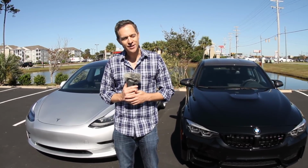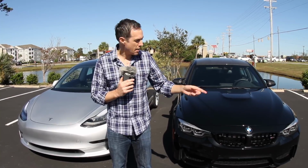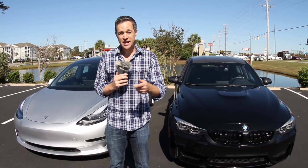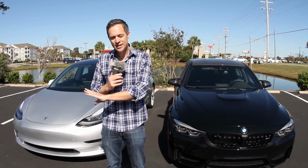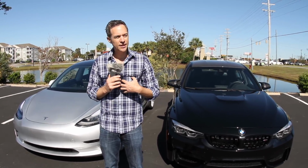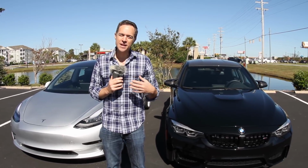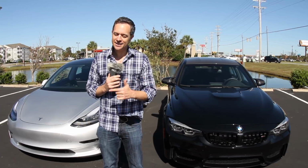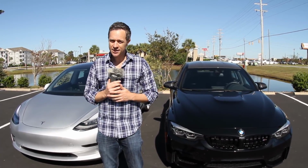If you're thinking of the Model 3 Performance or the BMW M3, both cars are amazing vehicles to have, whether you're daily driving or tracking. If you track a lot, probably the M3 gets the win. Just daily driving, the instant power, the electricity this thing offers, the 0 to 60 in 3.2 and the torque, it makes you laugh. It puts a smile on your face, literally. The M3 does too in different ways, but if you haven't test driven one of these, you've got to do it, and certainly give it a consideration.